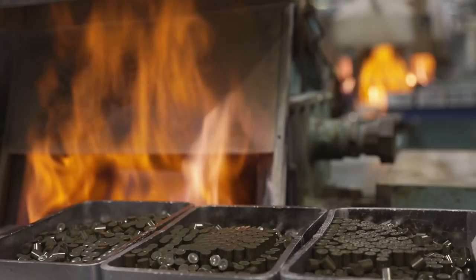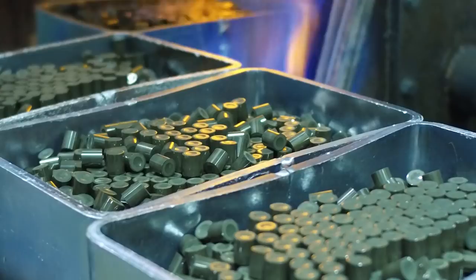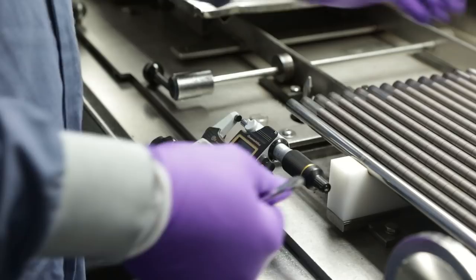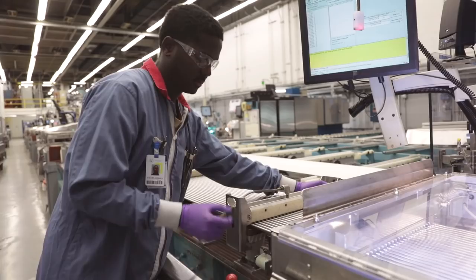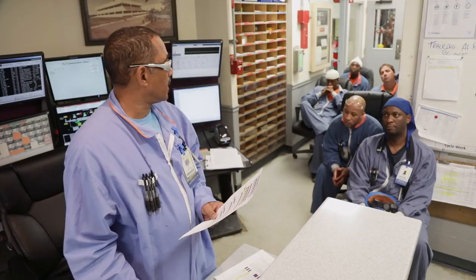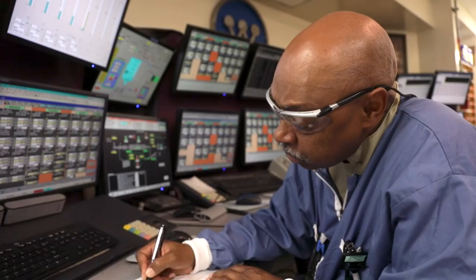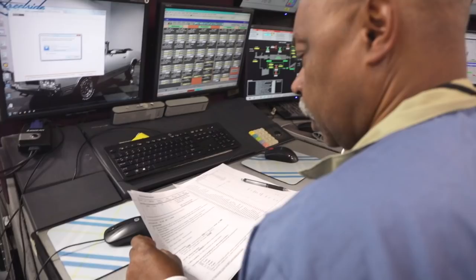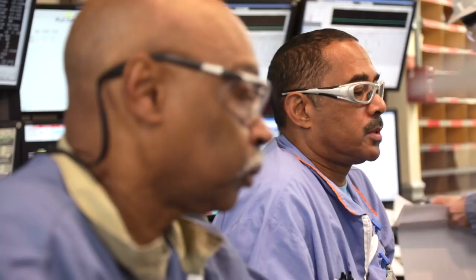Once pressed into shape, the pellets are fed into a high-temperature furnace that increases their density and converts them into a hard ceramic. And then we grind them down to the proper diameter, and then we inspect it before it goes out to be loaded in the rod. There are several production lines running at once, and control room operators monitor critical steps across the lines to ensure quality and safety. Control room purpose is making sure all lines are running by each parameter that's set by engineers, so you have different parameters set for each line.